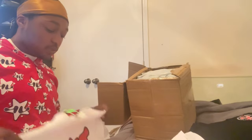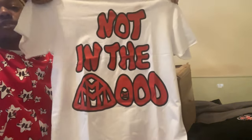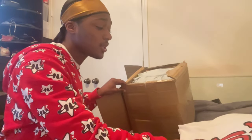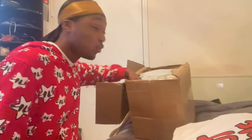You have the Mood Swings on there. Medium as well. It's a fire little simple tee. As you can tell, I don't like going with nothing too crazy. I'm trying to get into more of that crazy stuff, but just a simple clean tee, simple black and red tee. The print is actually really good on this too. Like super good, bro.